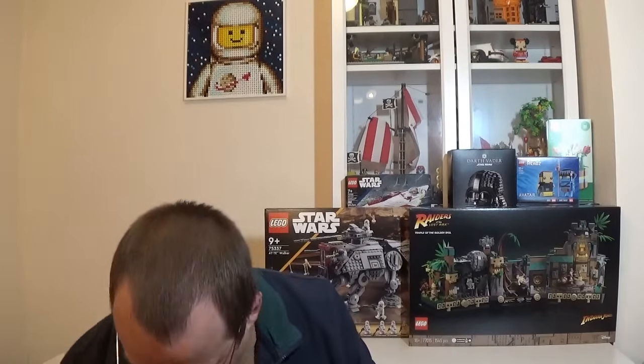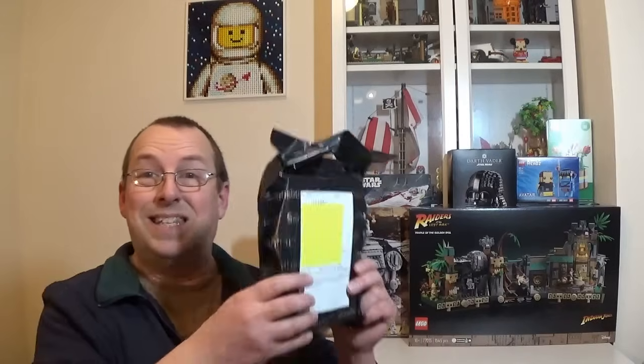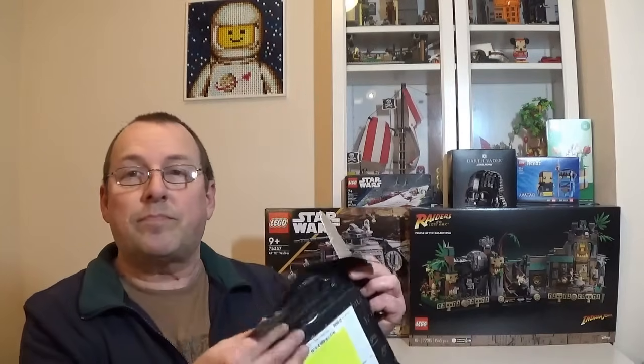It's a lot bigger than both of the Star Wars sets, so phew, I'm getting really hot and sticky now. What we're going to do next is go into the Argos bags, because I basically bought 10 of the same set. They had some very, very good deals. So I've got basically 10 of exactly the same thing.